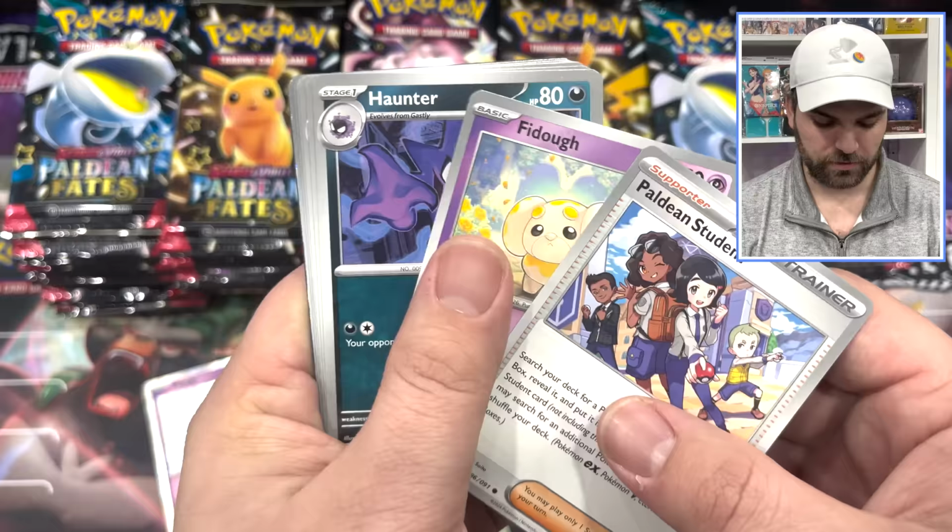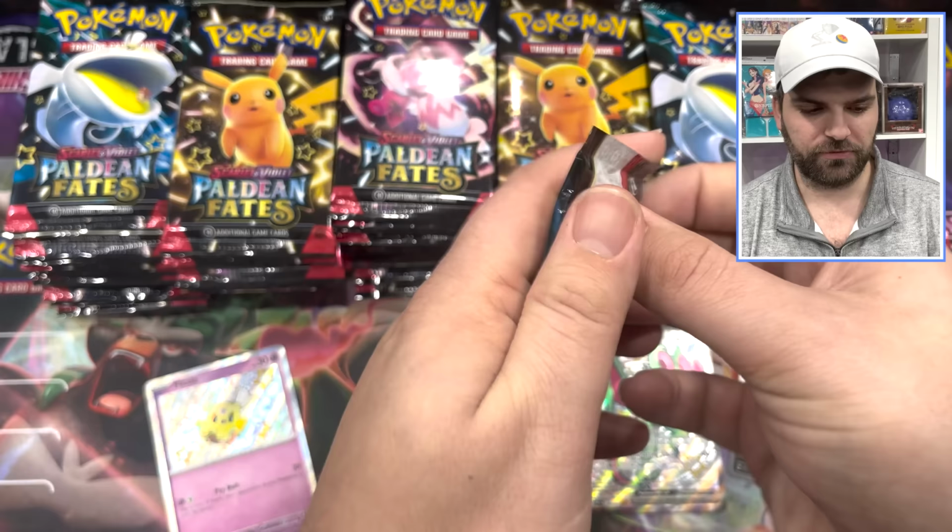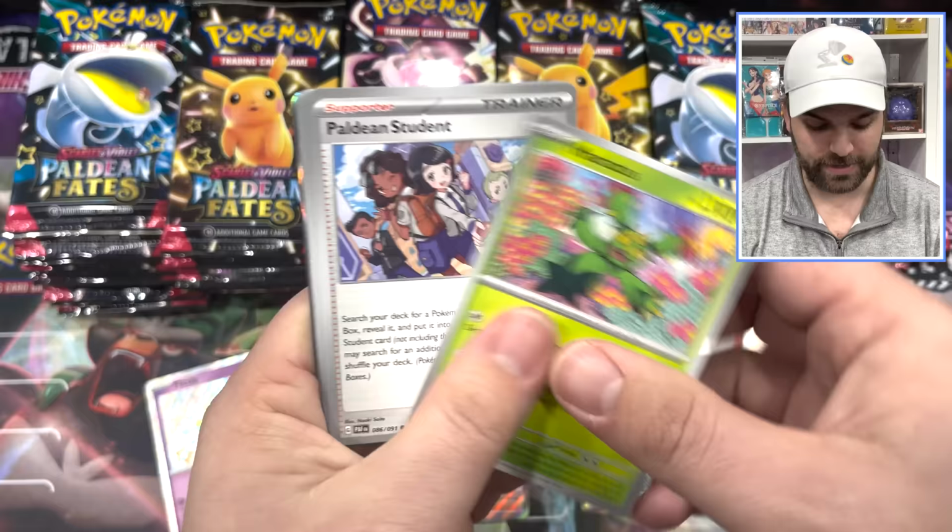Still, cool idea, right? Gardevoir EX. Gardevoir, one of my favorite Pokemon. I would love to see more Gardevoir out of here. I think she's got a few rarities. She's definitely one of the special rares, one of the biggest hits in the set, and that would be incredible to pull for you guys today.